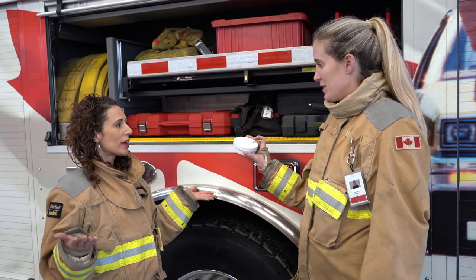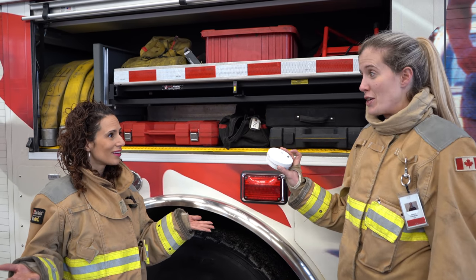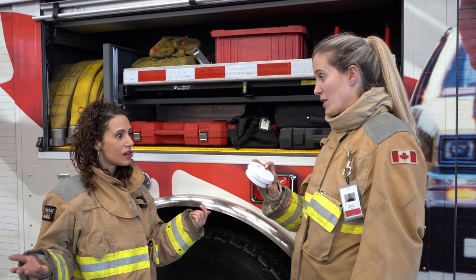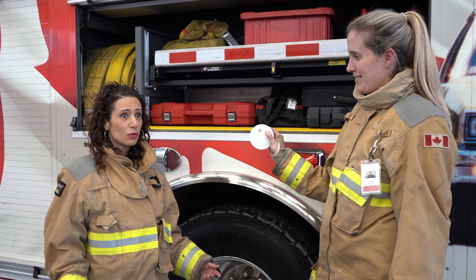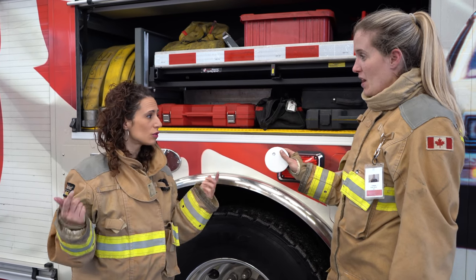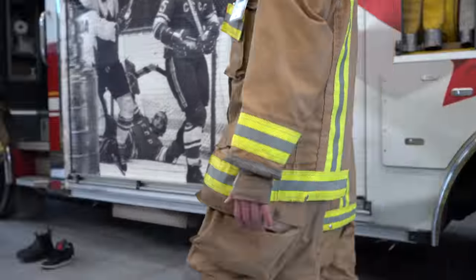Wow, that's really loud. So what happens when that smoke alarm goes off in your house? If you hear the sound in your house, make sure you get out as fast as you can. Did you hear that, kids? Get out as fast as you can when you hear that noise. Wow, that's really loud. Let's get out of here. Let's go and call 911.